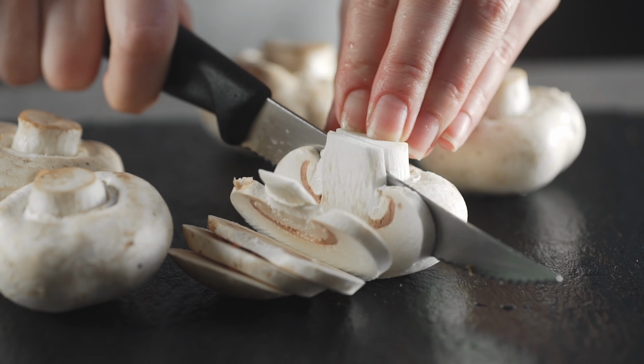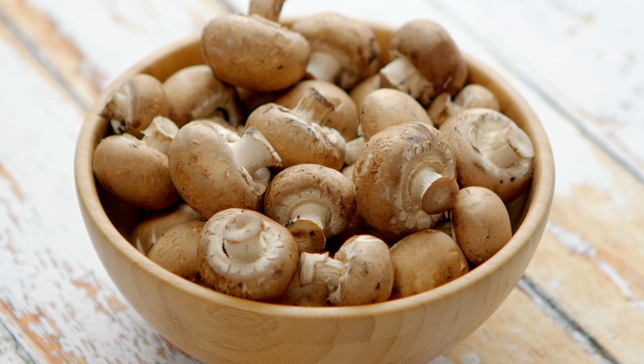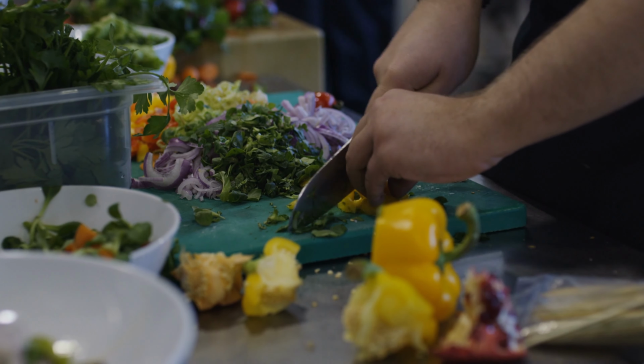Another tip to save is to skip the pre-cut items. Things like sliced mushrooms, for example, are more expensive per ounce typically than whole mushrooms. The pre-cut cauliflower is more convenient, but you're gonna pay for that convenience as well, versus taking a little bit of time to do your own prep back at home in your RV.